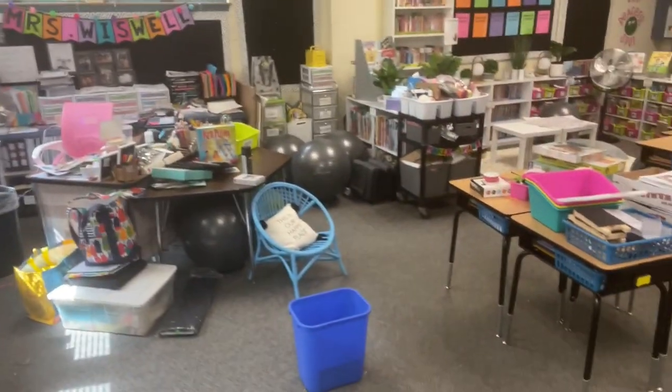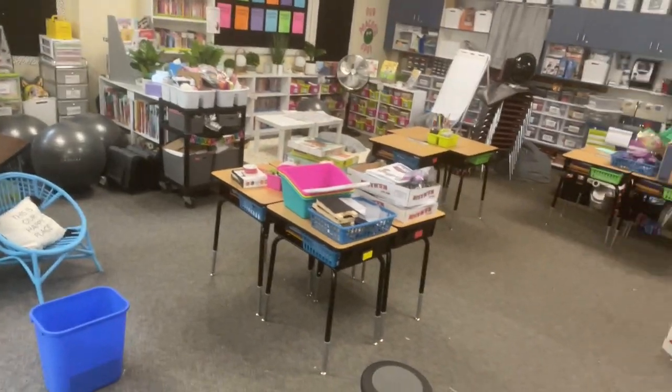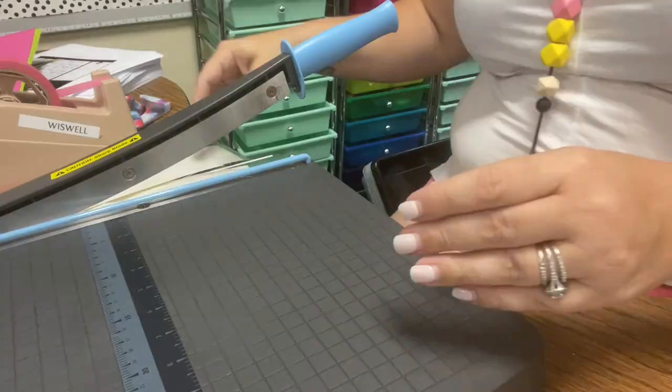This is Amy Wiswell with Teaching with Mrs. Wiswell, and today I'm back in my classroom, but I have big news. My pile is gone. So that's super exciting. So I am here, I'm working on some bulletin boards and getting some things done, and I thought I'd take you along with me.